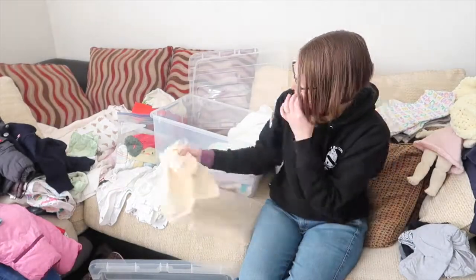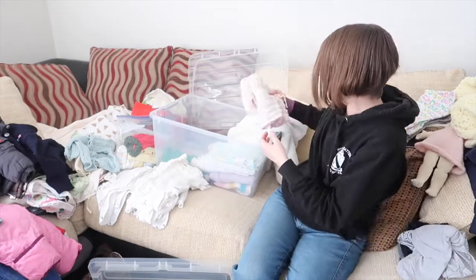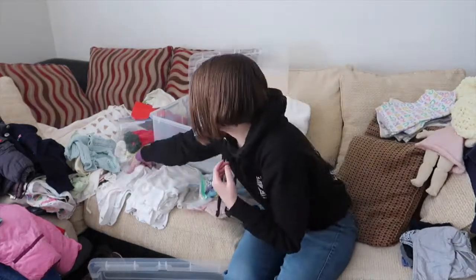These are another couple sweaters that my grandma knitted for my oldest when she was a baby. Very, very cute. And this sweater was from another family friend. So I decided to put that into my box of things that I'm keeping for myself.